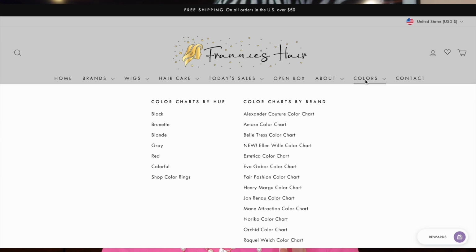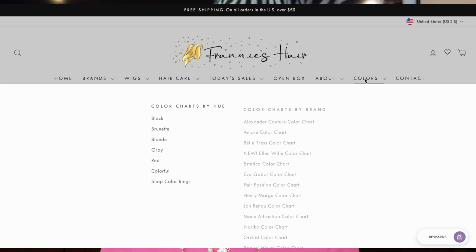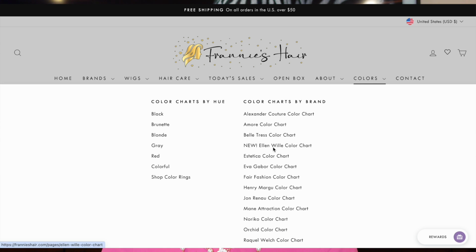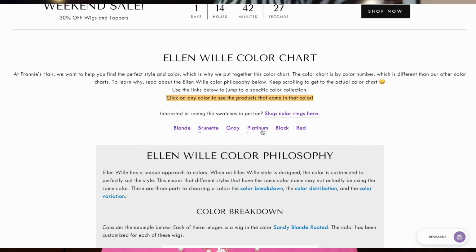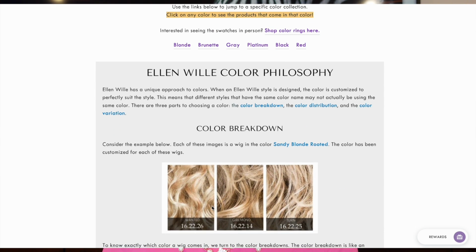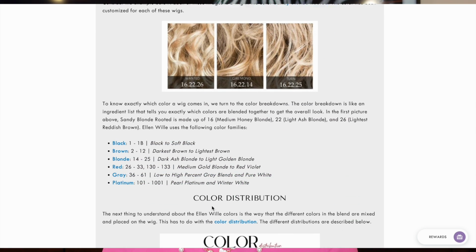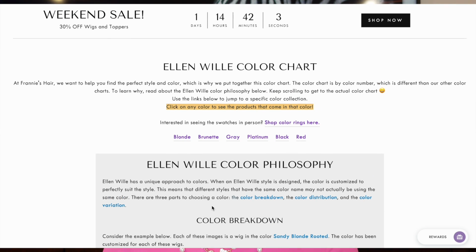First, you go to frannieshair.com and you're going to click on colors. Now, you're going to choose the new Ellen Wille color chart, and you're going to see at the top here that there are categories: blonde, brunette, gray, platinum, black, or red. So you're going to want to choose the category that you're looking for. And most people know what category they're looking for. By the way, under that is all of your Ellen Wille color philosophy components, all that stuff that I just showed you, so you can review that for yourself. But let's say we're looking for a blonde.